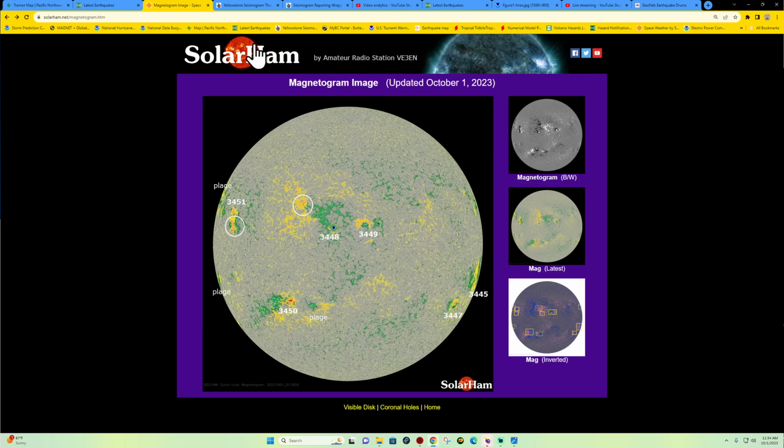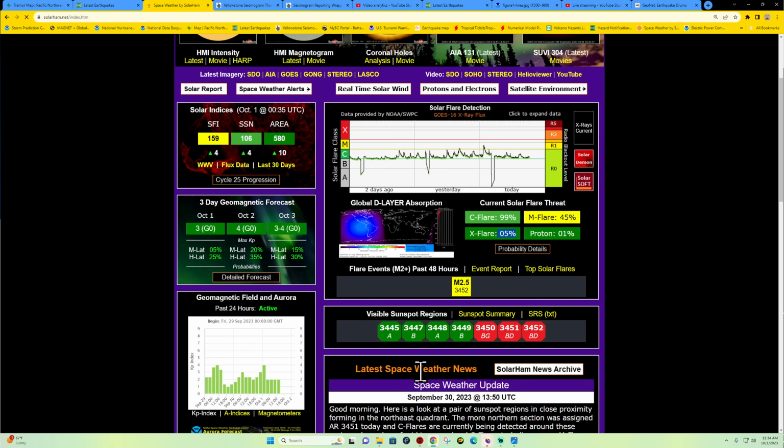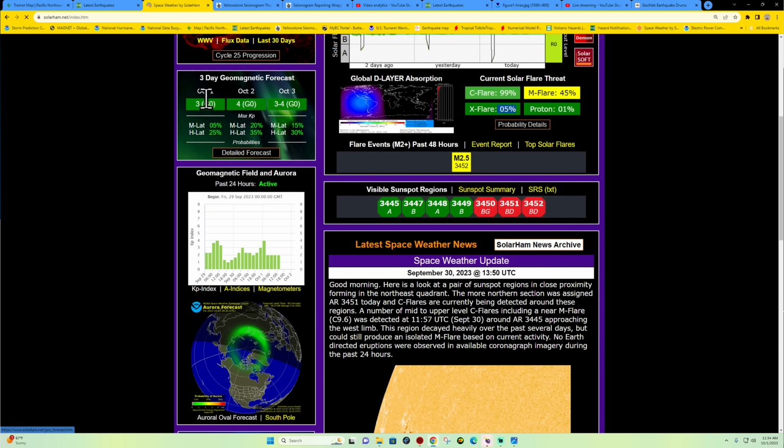Overall threat right now for solar flare activity, 99% chance for a C flare, M flare at 45% chance, and X flare remains at about 5% chance. No major auroras expected, because we don't have any major solar storms headed our way.